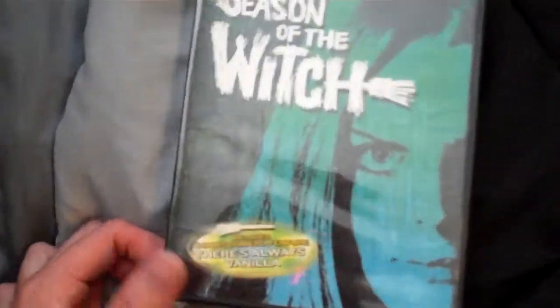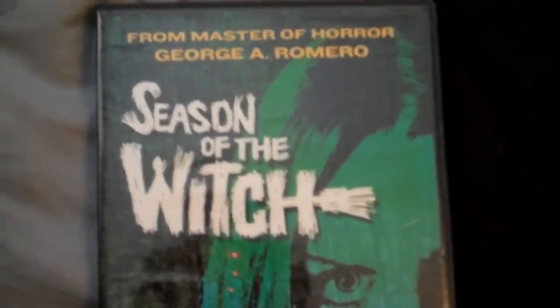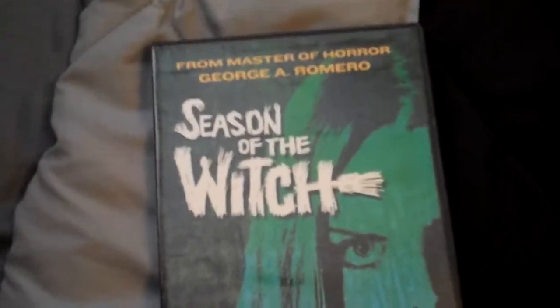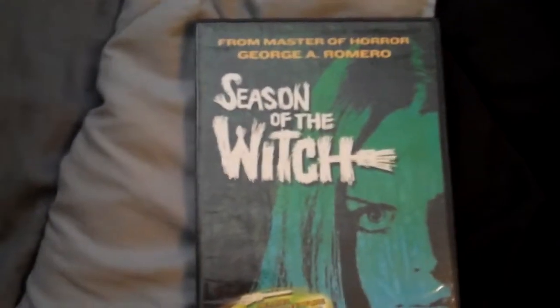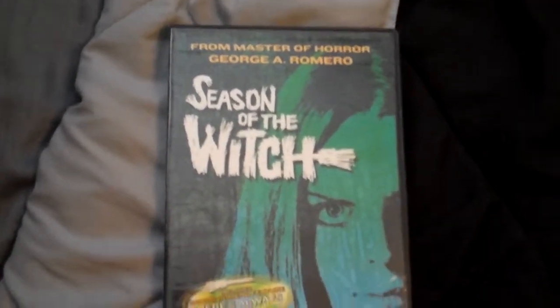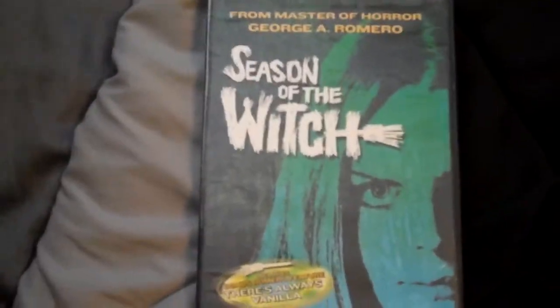I also got this movie called Season of the Witch, and it also has a bonus movie on it called There's Always Vanilla. It's a pretty good movie, directed by George A. Romero. That's what drew me to this. I'm a huge George A. Romero fan. I like all the movies I've seen of his, including Diary of the Dead and Survival of the Dead, two movies of his that get critically panned. I don't know, I liked those movies.